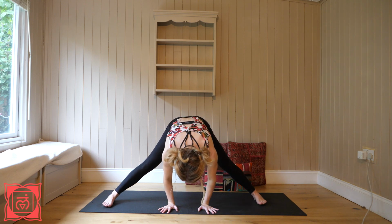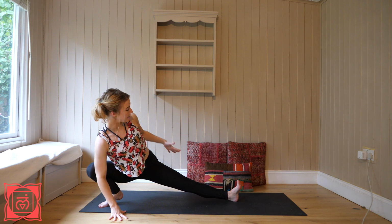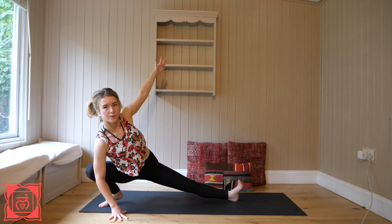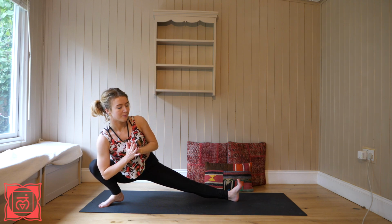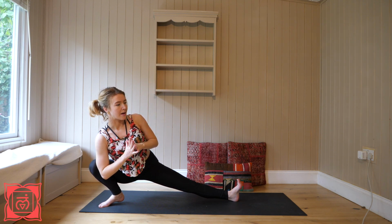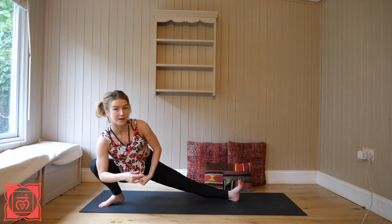Inhale to lift all the way up now, hands to hips. And we're coming into Skandasana. So we are bending into one leg, straightening through the other. So gaze is towards the right foot now. We've bent through our left foot, our left leg. Inhale here. Exhale. And inhale with our root chakra engaged.